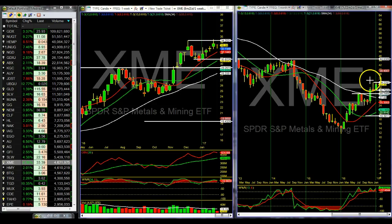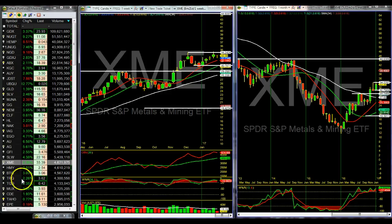Came right over that 34. Didn't even come back down. Made a reversal bar right there. Take it out. Yeah, that looks good. Short and sweet little handle right there. Although this is a monthly close, this could come down. All these can come down to retrace a little bit. What a hell of a close, though.